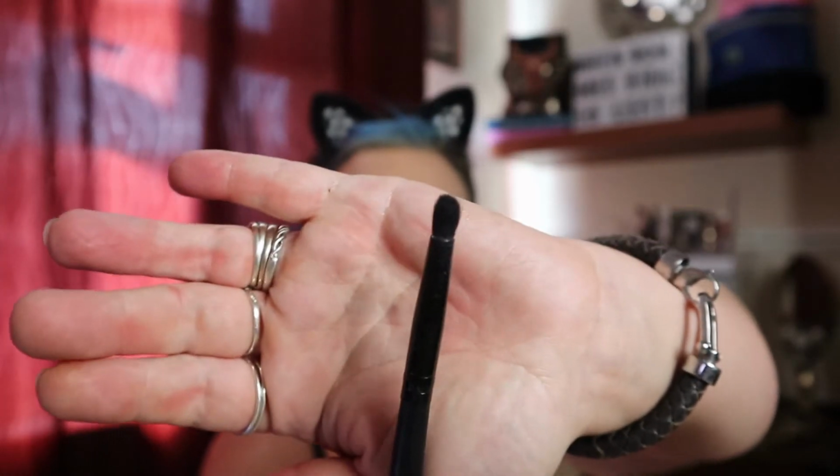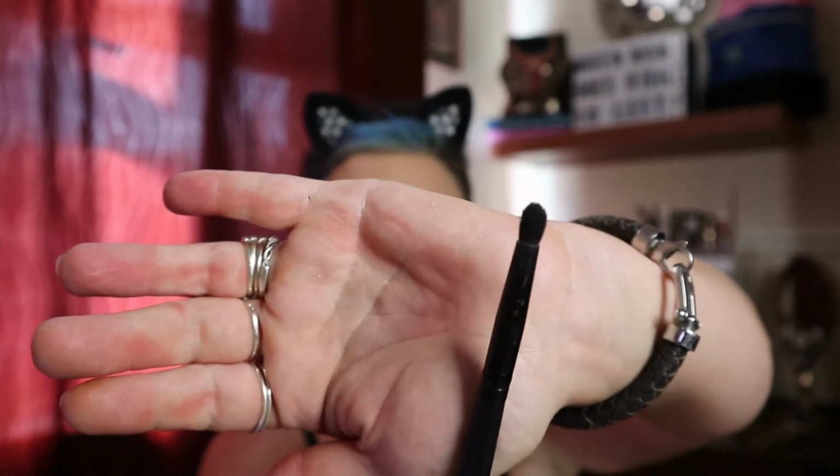Okay. Now I am going to pick up, again this is a Morphe one, but just use whichever brush you have handy, guys. I'm using what they call a pencil brush. It's quite a small one. I've got smaller, it's sort of more of a medium size, if you know what I mean.